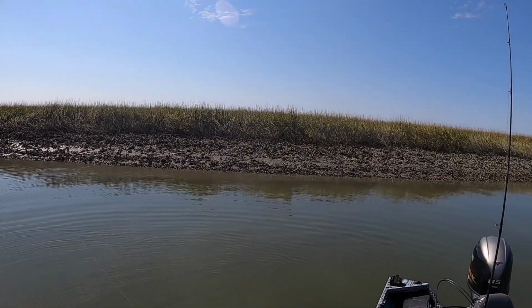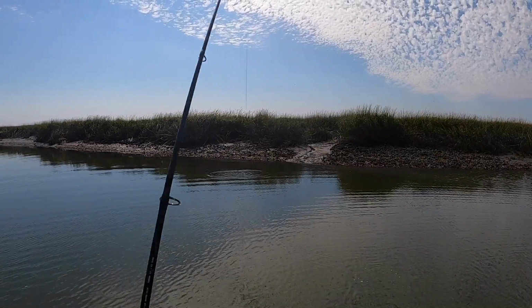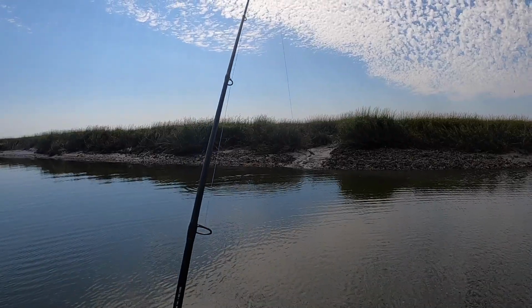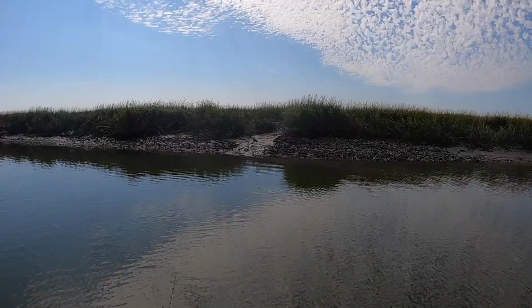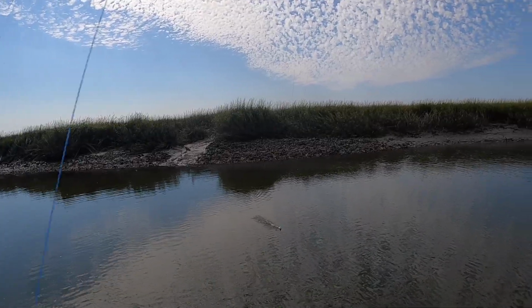They're schooling up on this bank right now, just searching for food. I don't know what they're on or if it's just the stream, but they're just stacked up. This is crazy. There it goes. Right there. Just easy as you please.